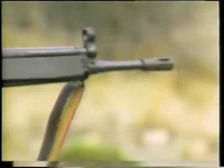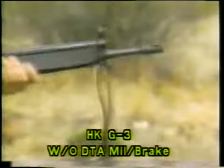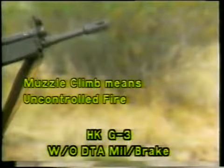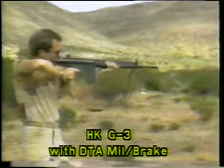The next weapon is the Heckler-Koch G3, which fires a 308 cartridge, shown here without the Millbrake. And now with the DTA Millbrake.